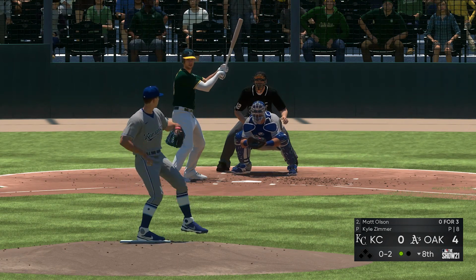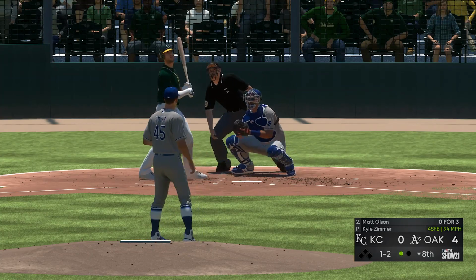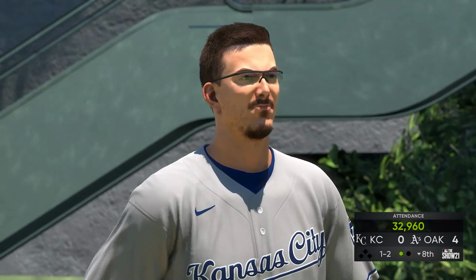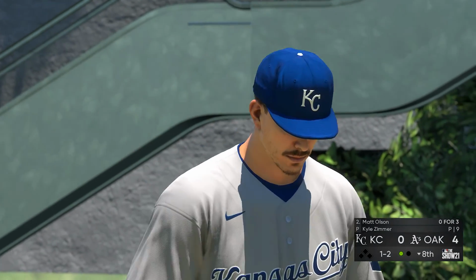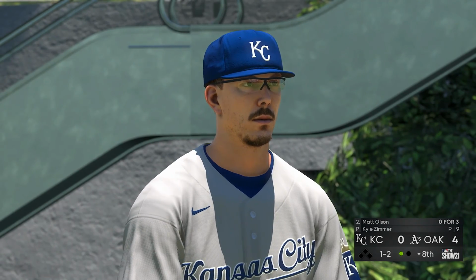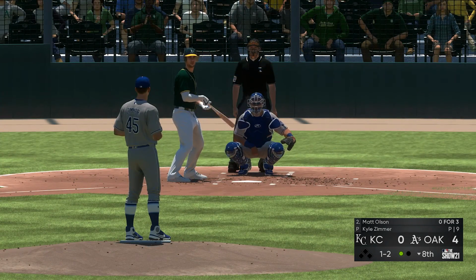Into the windup. Here comes the 0-2 pitch. There's a fastball well off the plate for a ball. Man, the pitcher let the guy off easy right there. That 0-2 pitch wasn't even close. I'd rate that as a non-competitive pitch. Bases are empty, 1 man out.